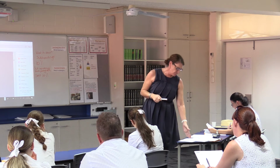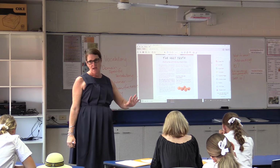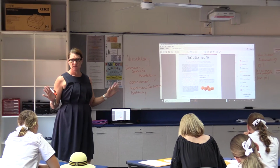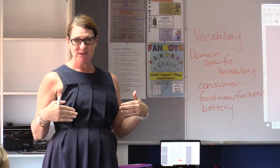The third column we call class definition. So when we're doing this in class, we would get your daughter to have a go by herself or maybe with the person next to her, and then we would get a whole class definition. So we'd pull it all back in together and say, all right, this is the class definition. You don't have a class at home. We can lend you one if you'd like one. You do have to send them back to us.